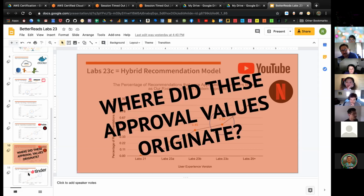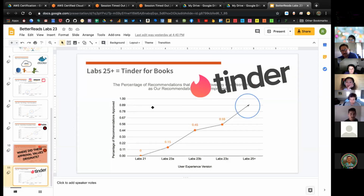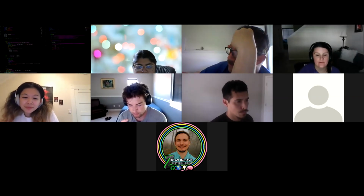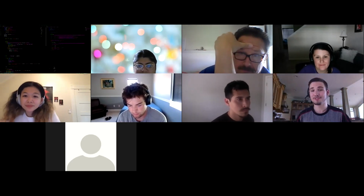And for you as the stakeholder, our hope would be that BetterReads turns into something like a Tinder for books, where you swipe left or right, and this creates user data that solves both those problems. It adds a lot more user data, and it automates the survey process.